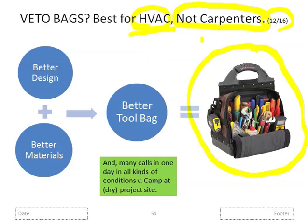So we realize that there are different conditions and it doesn't work for all contractors. So now let's take the next step and say, well, what are the total lifetime economics, the supply chain math, of this particular product? And that's in the next slide.